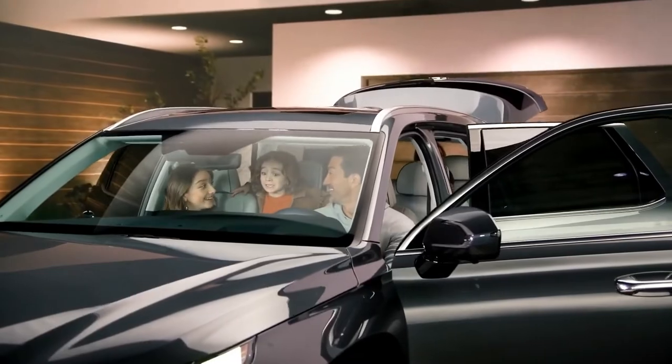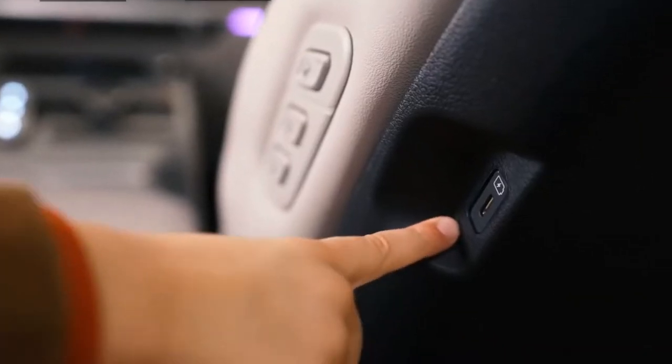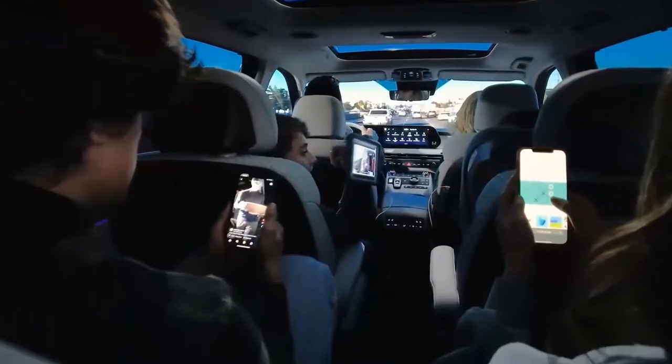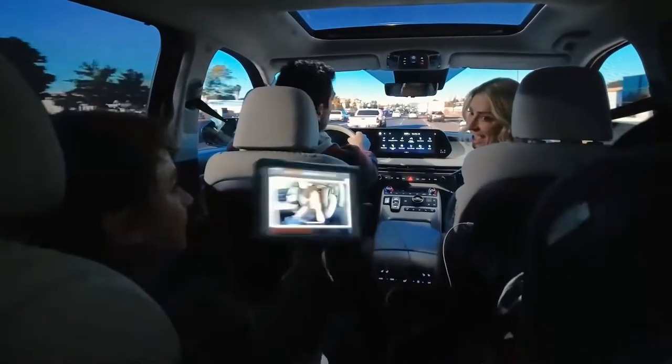Whoa, the screen is huge. Look, I connected my playlist. Hey, look, there's a charger right here. Hey guys, there's one back here too. Everyone's got a device for school, for games. So those USB plugs all around is a great feature. By the way, those are USB-C outlets. They give you higher power for faster charging.